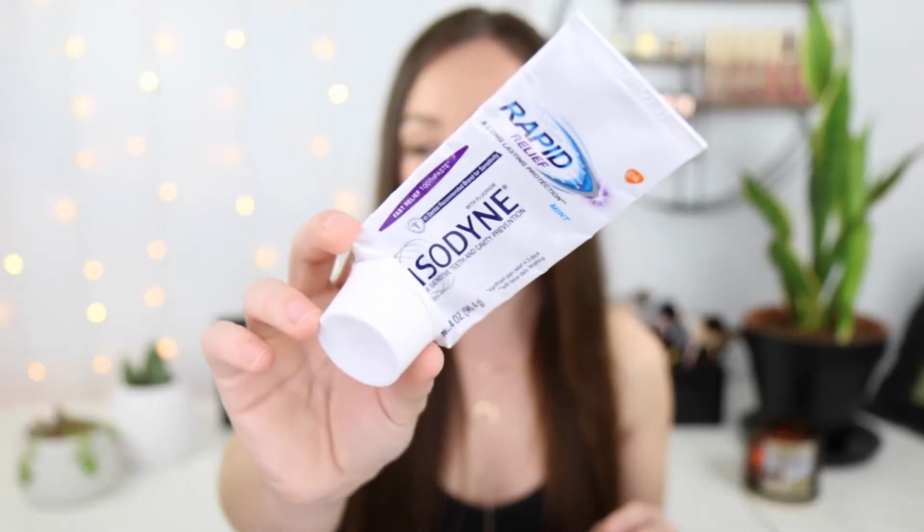Alright guys, the next product is the Sensodyne Rapid Relief in Mint. I feel like I talk about this in every single empties video. I usually have several of these that I've gone through, but I just throw one in here. I really like this. If you're someone who has super sensitive teeth, this is a must. I feel like you literally get relief just after brushing your teeth one time. I do have very sensitive teeth.